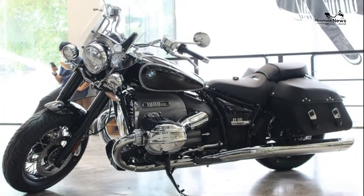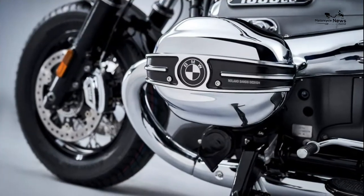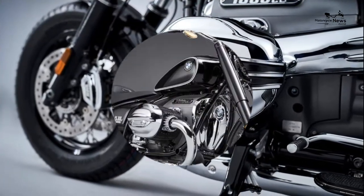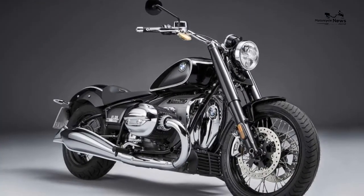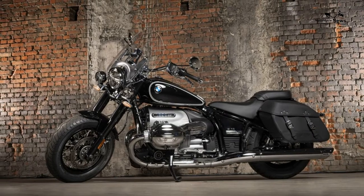Reliability and build quality. Quality and level of finish are high. The R18 is a premium product, made using fine quality materials, beautifully detailed and proudly presented. Paint is thick and glossy, chrome has a deep shine, controls feel robust.